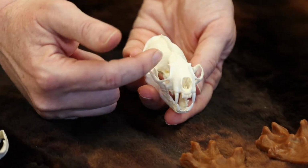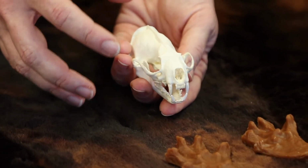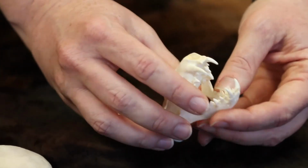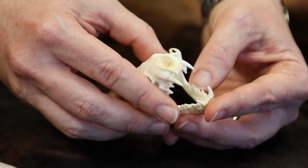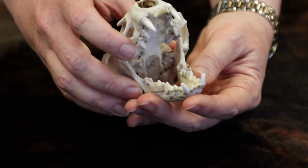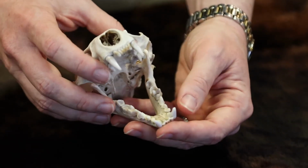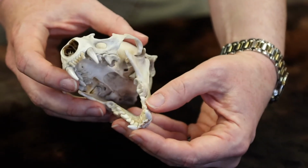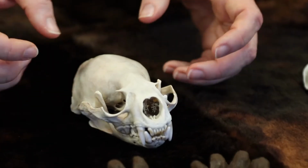You'll notice that the orbitals are set high on the head. Just like the beaver, the nutria, and the muskrat, this animal primarily lives in the water, so the eyes are set high on the head, which allows the animal to see while it's swimming. This animal has large canines and teeth that are used for shredding and grinding up bones. This one next to it, the larger of the two, is the North American river otter. Much like the mink, this animal has large canines and a variety of molars that are used for shredding, grinding and breaking up bones, with the eyes set pretty high on the head.